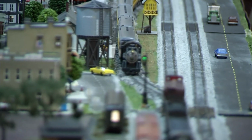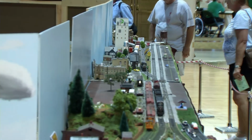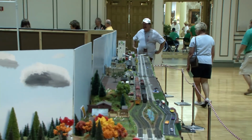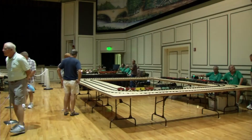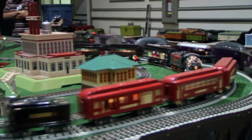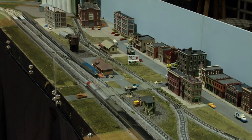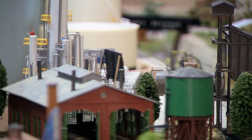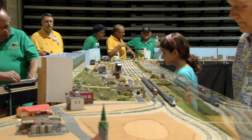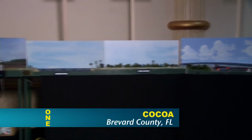This group is a modular club where individuals build and decorate sections of a layout to exact specifications. We can go anywhere in the country and hook our modules up to other people's modules and run trains on them. The Villages Model Railroad Club, with over 130 members, has modules in all the popular scales. Modules make it easy for space-challenged retirees to practice their hobby. You can build an empire in a very small space. And you can model a not-so-small empire.